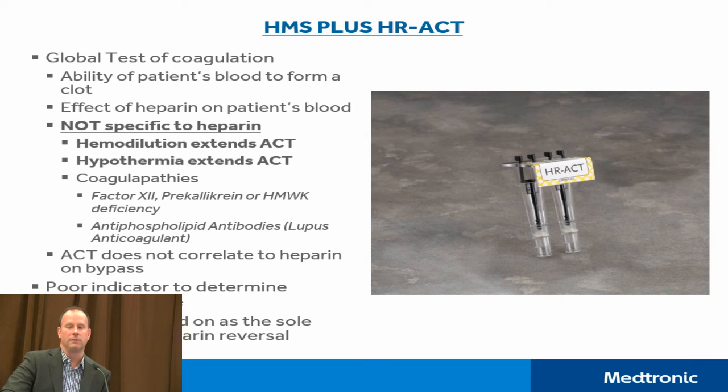I was in an account, not on this coast, and they basically said, my final ACT was, I've been on pump for 2 hours, my final ACT was like 750, so we'll just go ahead and give 500 milligrams of protamine, based on the final ACT after a 2-hour pump run, when the patient was at 30 degrees. Of course, we ran ours behind the scenes just as a comparative, and they needed about 190 milligrams, not 500. So it's a poor indicator as a final measure of the amount of heparin that you need.